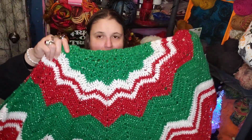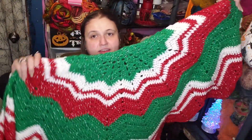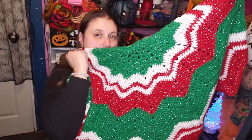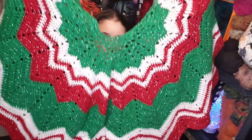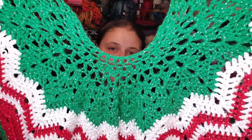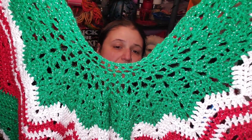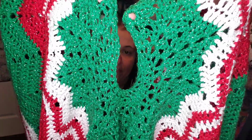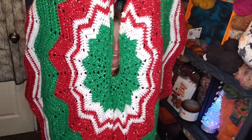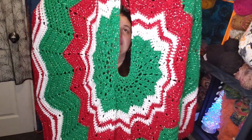But so I made another one. I'm not even sure, it's a pretty basic one, this is only in half. It is bigger. I do remember this was made with Hobby Lobby's I Love This Yarn, in the sparkle green, the sparkle white, and the sparkle red. See, if I unfold it all the way, it's got this really pretty top part, and I don't know where I got this pattern from. If you recognize this pattern, let me know. But I'm sure it's easy to find, honestly. Let's see if I can.